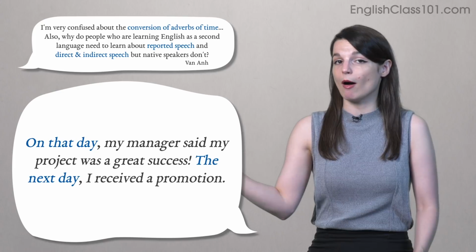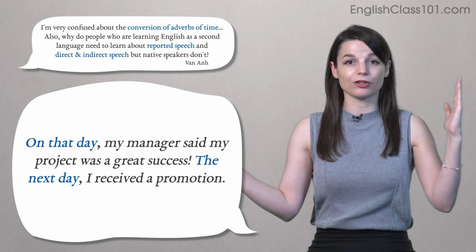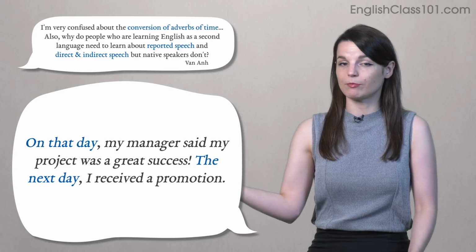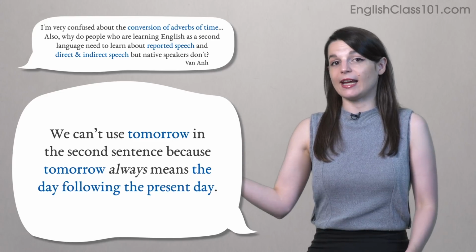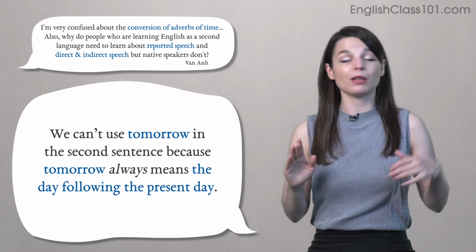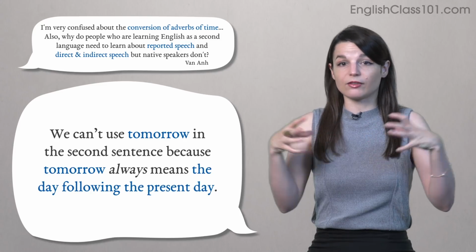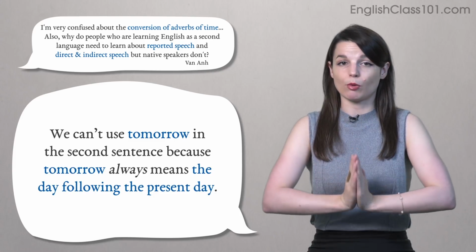I cannot use tomorrow in that case because tomorrow is referencing only the day after the present. So tomorrow has a very specific use. The next day refers to the next day in the story. So we can't use tomorrow or yesterday loosely. We can use the next day or the day before or the day prior to talk about past events or even future events as well. But tomorrow, today, and yesterday are very constrained, so it's kind of strict, our use of those. We need to use those when referring to the present point in time.